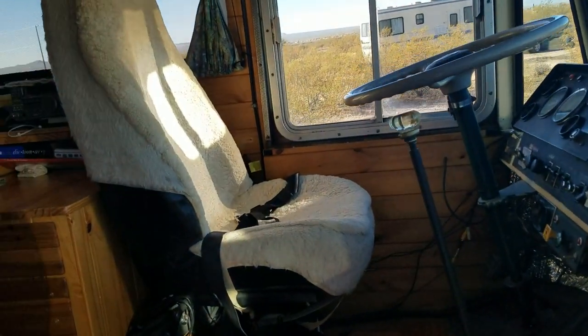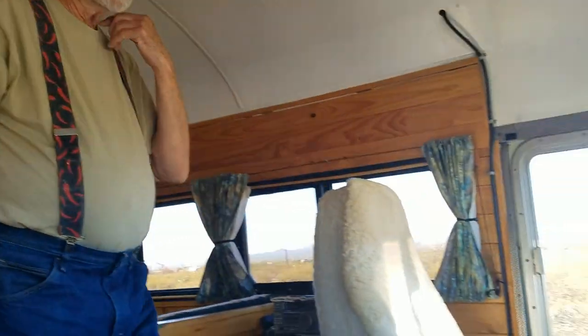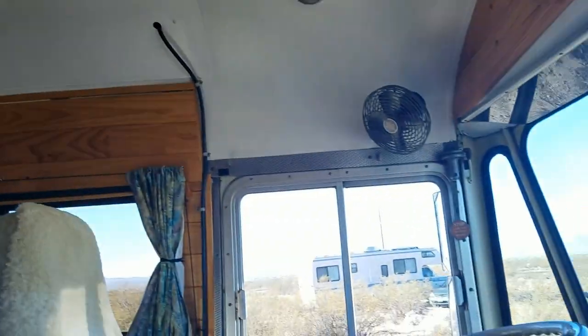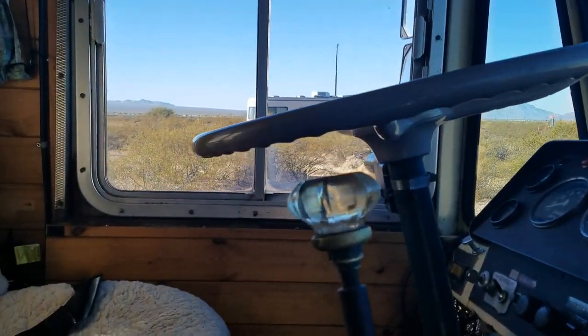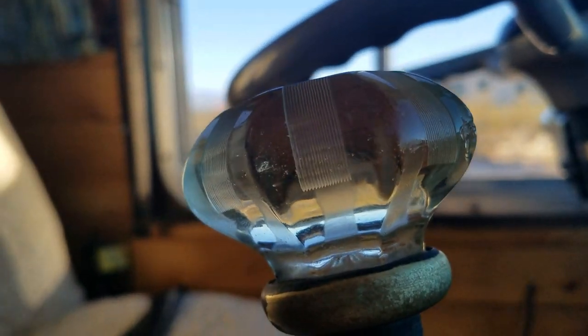No, we're not even going to start in the back. I got to start with the shifter knob. Whose door handle did you steal? Actually, that came out of an antique store about 30 years ago. Any idea how old that sucker is? I have no idea, but I love it.